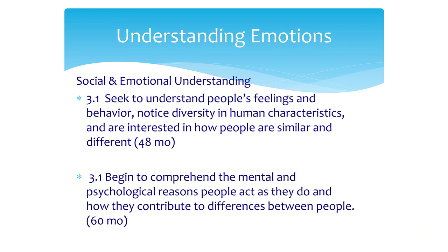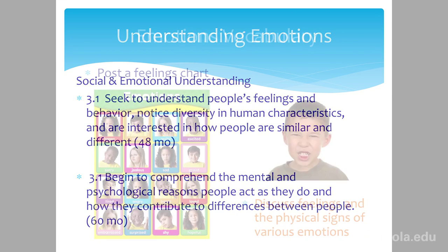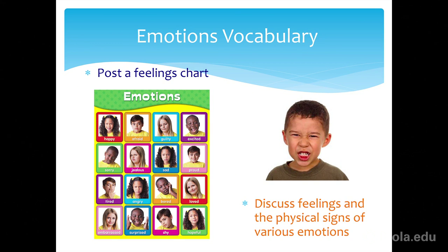Understanding emotions, just for the sake of time, I'll leave you with this to read, but we want children to be able to identify people's feelings, to notice differences, and then for children to comprehend the psychological reasons people act the way they do. So we basically want them to build an emotional vocabulary. Some of the ways we can do that, post a feelings chart in your classroom. I always recommend making things down at kids' level where they can see it so they can really interact with it. For emotions charts, I saw one classroom where they took pictures of the actual kids in the classroom making different emotional faces and made that their emotions chart, which was so cool to see the actual kids in the classroom integrated in that.